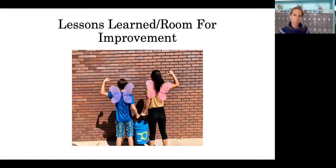Okay, so lessons learned, room for improvement. These are two middle school students. This is just sometimes how the day ends up, with my middle school students wearing butterfly wings and showing off their muscles.